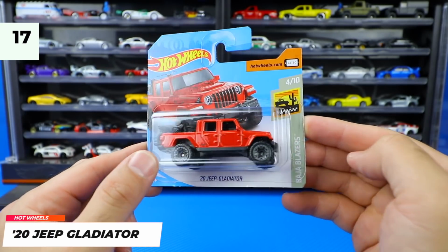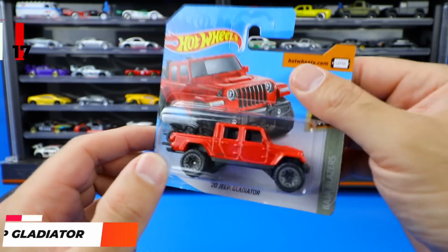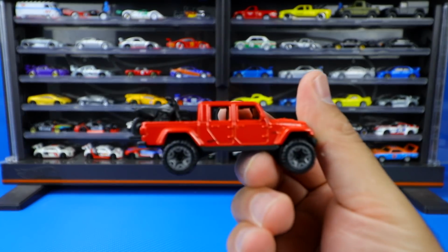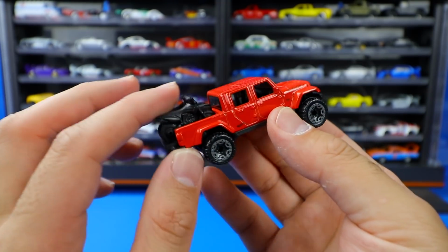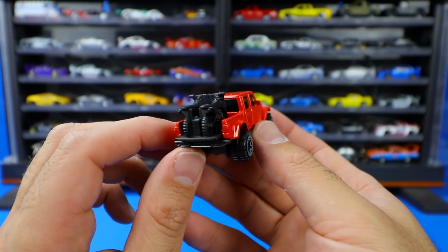2020 Jeep Gladiator from the Baja Blazers series, and there it is. Let's go ahead and pop it open and get a nice look at this one right here. And I was super excited when this casting was announced, and now we've got it in this color. It was recently released in kind of like an army looking color with a matte finish, but this one's in a very glossy red, and Jeeps are just classic looking in the glossy red.